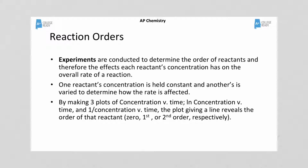All right, so when we're talking about reaction orders, we can really only determine those from experimental data, like we were doing. Another way to determine a reactant's order is to make 3 graphs of the data we have. If I take the concentration of one of my reactants and plot how it changes with time, and then I calculate the natural log of the concentration and plot that versus time, and then the reciprocal of concentration, or 1 divided by concentration, versus time.